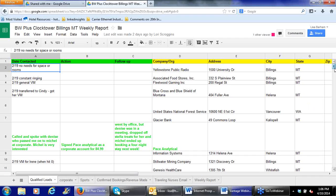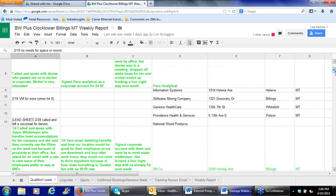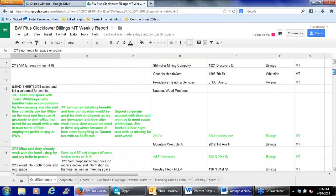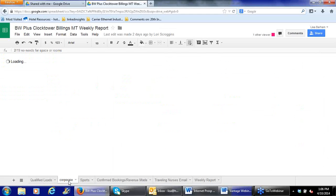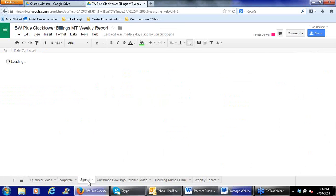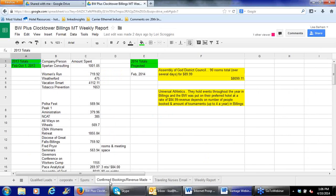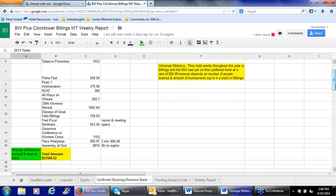So you just go through and you can put everything on here. Everything that's in green is what this hotel has closed, and there's a lot of them that they have to go through that aren't closed yet, but they're still working them. If you're looking for corporate, you can break these out and have all of your corporate people, contacts that you're trying to build. Maybe it's that business traveler that you're trying to get a hold of. Sports groups, you can go in and put any of your different groups on here that you want, market segments. And then you can have a spreadsheet that has all of your confirmed bookings. So you can see out of the ones that you've prospected, that you've worked, this is how much you closed.